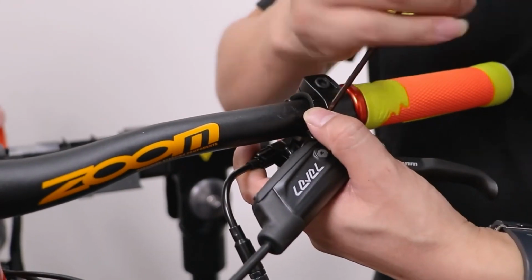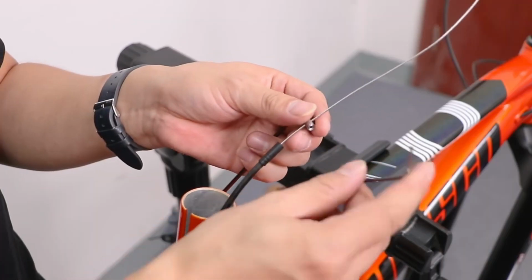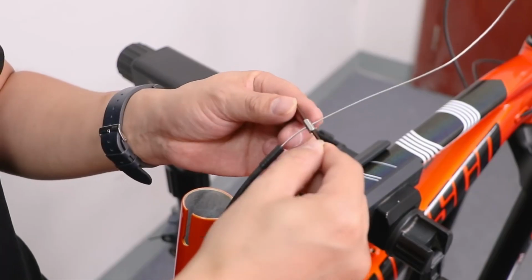Pros: smooth height adjustment, internal cable routing, and durable construction. Cons: installation may require technical knowledge, slightly heavier than non-dropper models.